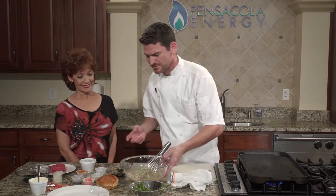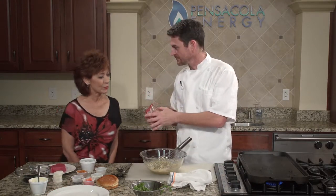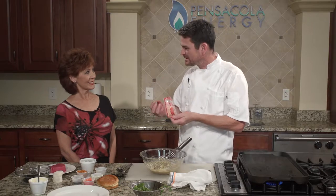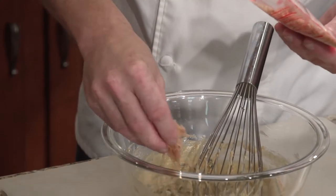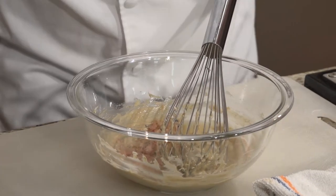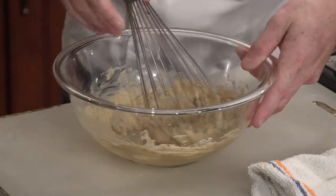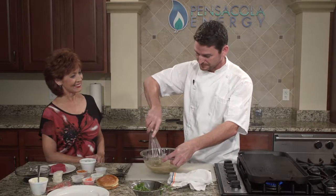What else needs to go in sushi? Wait a minute, it's a little secret. Smell this. It's called dashi flakes. It has a salty, sea kind of flavor to it. Dashi flakes are actually dried fish flakes, dried bonito. I've heard of bonito. Yeah, bonito. And again, it gives you that umami flavor that you get from a sushi roll.